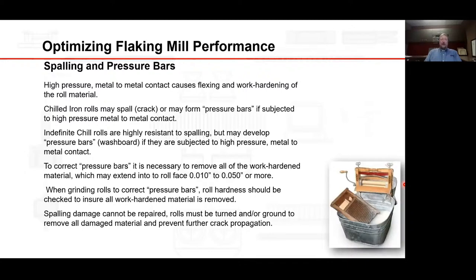So chilled iron rolls may spall or they may form pressure bars if subjected to high pressure metal to metal contact. On the other hand, indefinite chilled rolls are highly resistant to spalling but may develop pressure bars if subjected to metal to metal contact.